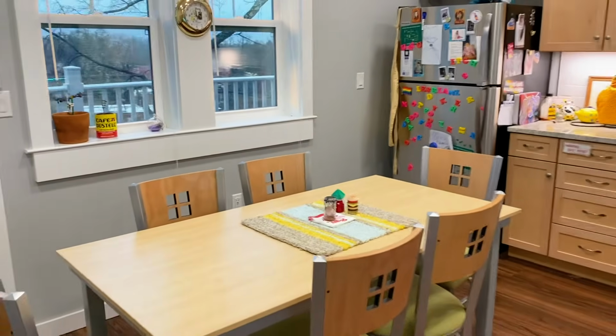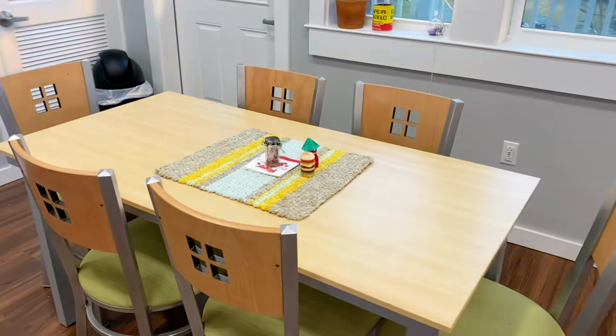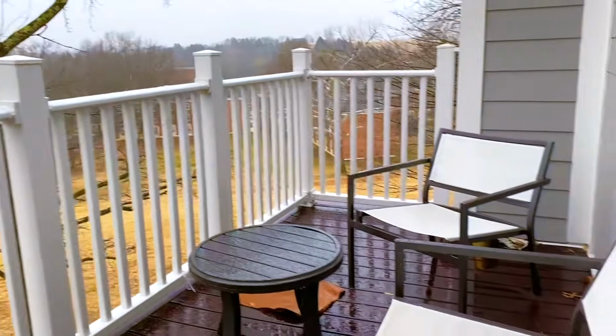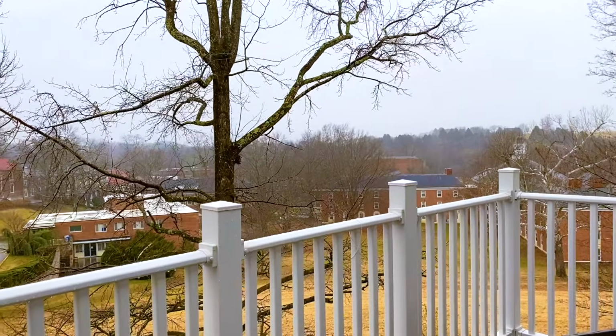Over here, you can see our dining table with seats for 6, so we can get the whole house in there. And since we are a 6-person apartment, we have a back porch. The weather's a little wet right now, but that's okay. You can still see we have a nice view, and the weather's nice and clear. You can see the Blue Ridge Mountains.